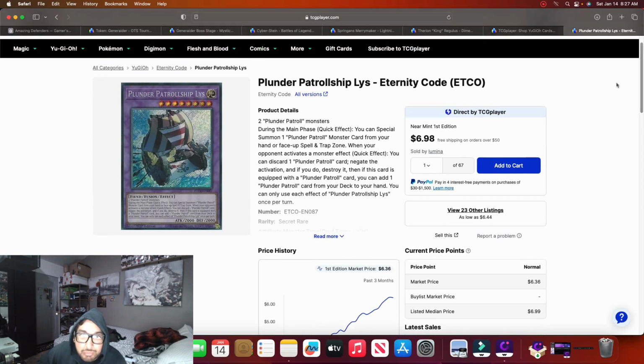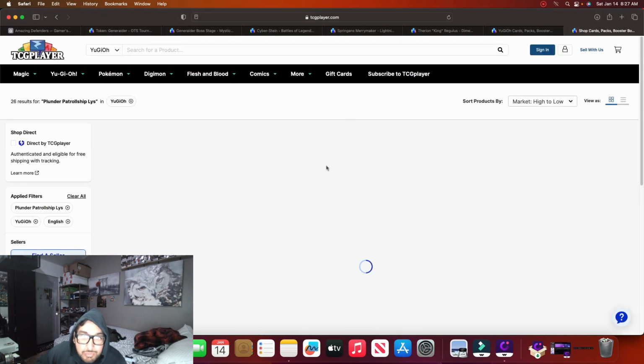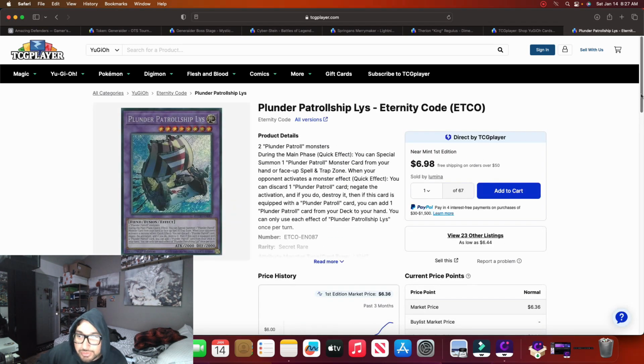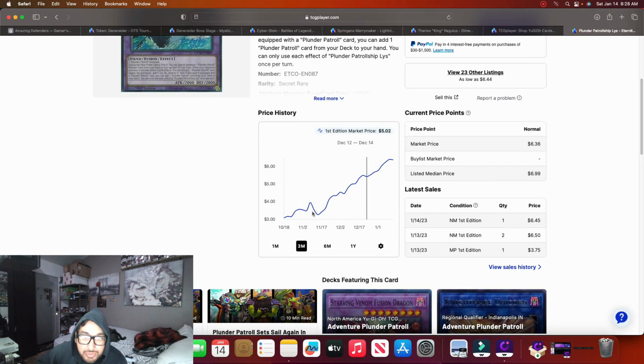It does have another printing, ultra rare printing from Ghost from the Past, but this is the nicer version. So it's going up in price. These were sitting around like in October, they were sitting around $3. Then yeah, November, $3 as well. And they're starting to go up consistently over the past couple months.